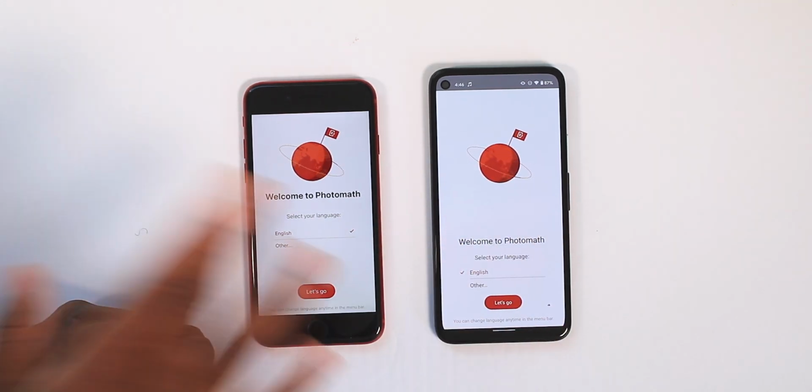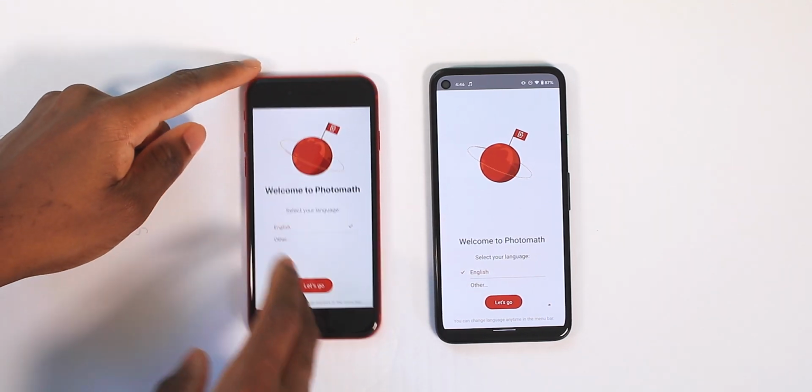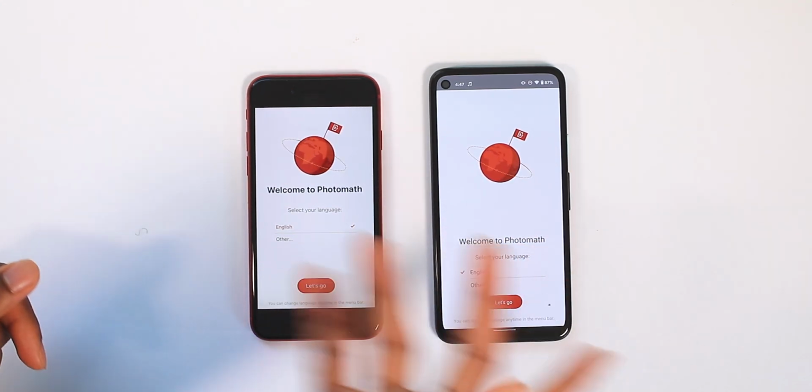Yeah, the Pixel display is so much better. I don't know if you guys can see this better on camera or not. The iPhone screen is a little yellow. Maybe I have Night Shift on, or no, I don't even have it on. But yeah, the screen is like a day and night difference.